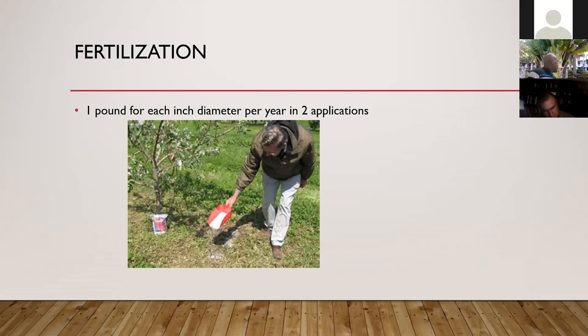Using the diameter is also good when you don't know how old the tree is. Right. If you've bought property that has fruit trees on it and you don't know when they were planted, it's still going to work out the same, but it's a lot safer to go with the diameter. Right. Absolutely.